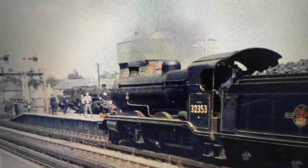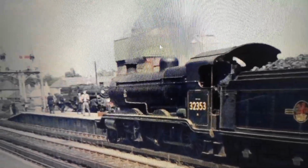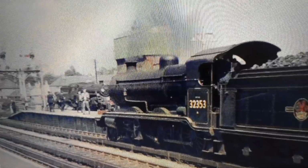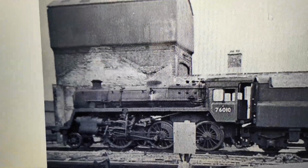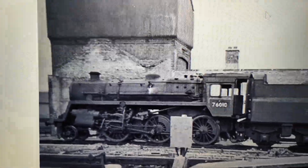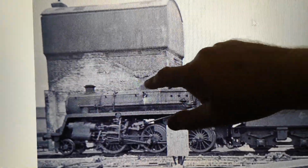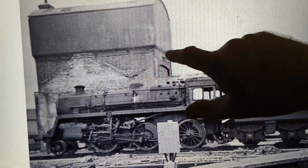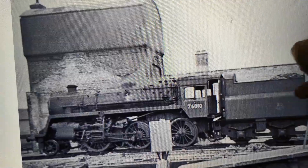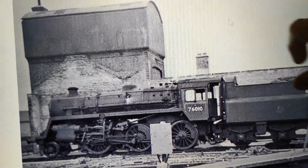Now, a nice colour one here, so it gives me a good idea of the colour of the water tower. Now, what I like about this one, to get my measurements, I know they're not exact, but you can see where they've knocked the old engine shed down. You can see the outline of where the brick is, so from that I've been able to work out how long that section is where the brickwork comes. And also that on the offices that were along here, there's a chimney stack just there as well.